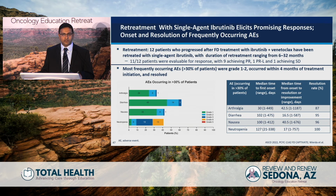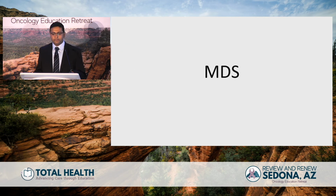So fixed duration therapy in CLL, it's coming, folks. We're testing it. Hopefully we can make this a reality and monitor these people very carefully going forward.